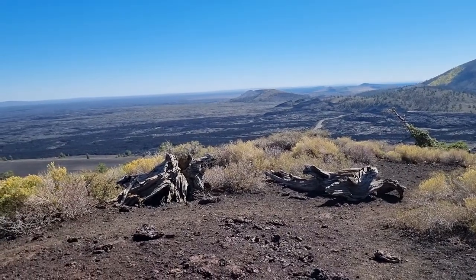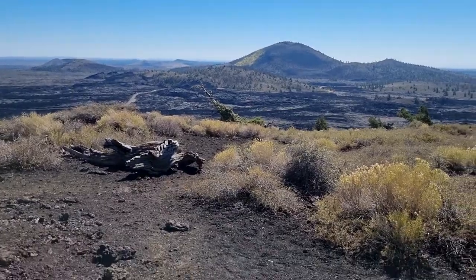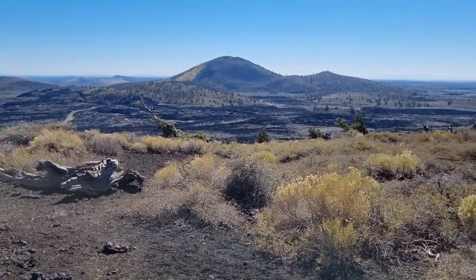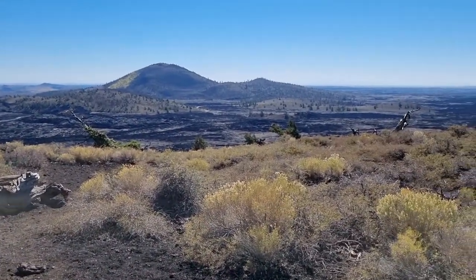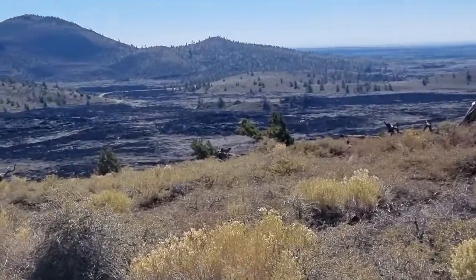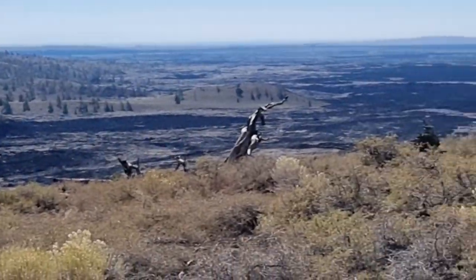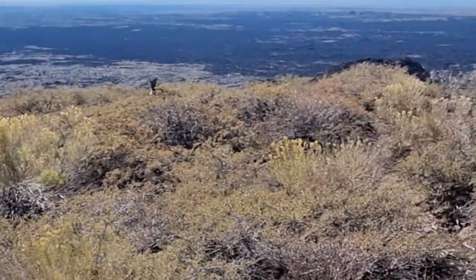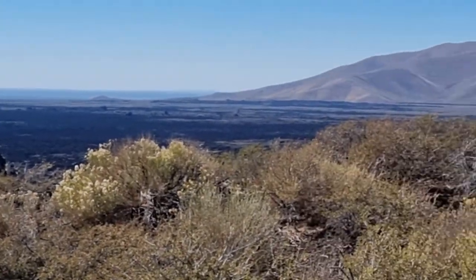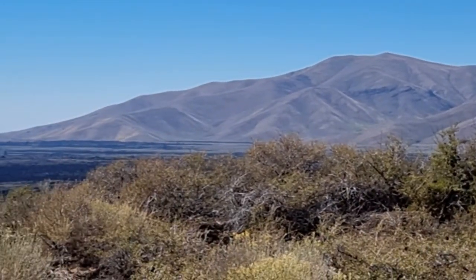I hope the wind isn't preventing you from hearing what I'm saying, but it's really difficult to describe the view from up here in all directions, down into the valley below, looking across at those barren mountain range over there.